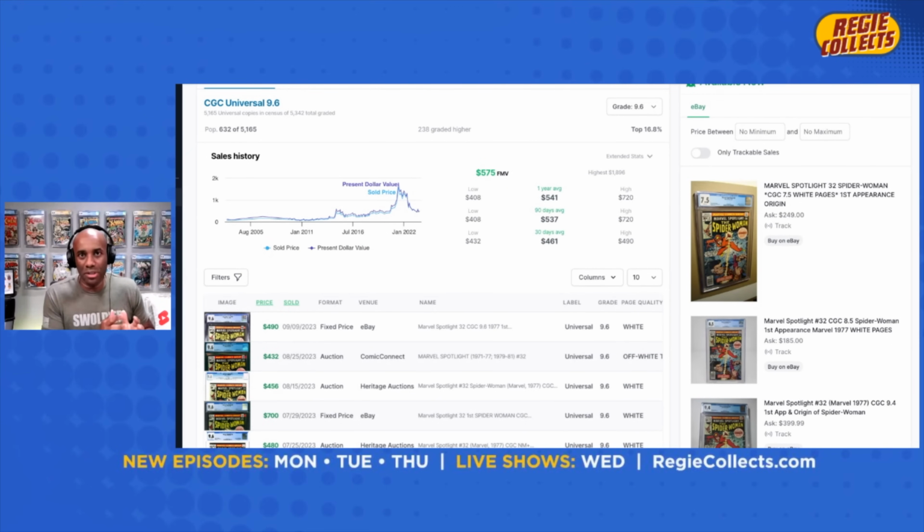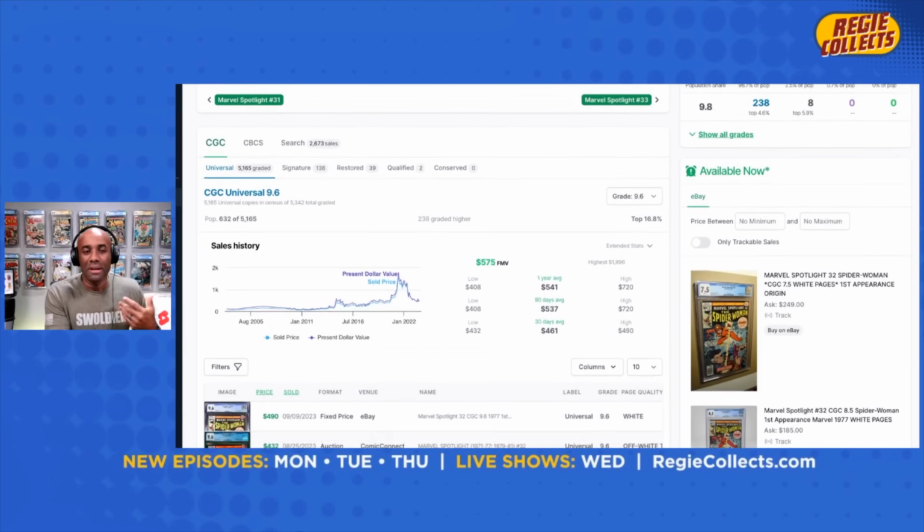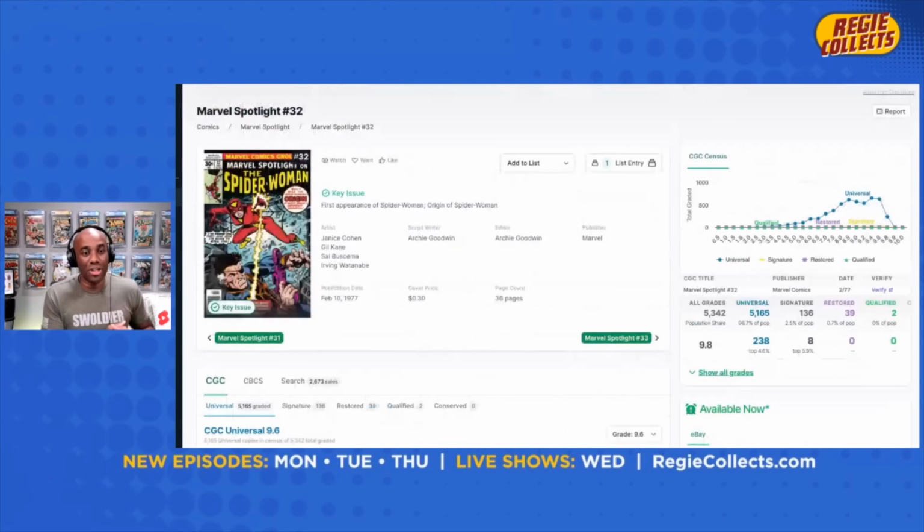114%. A 114% price difference, or an absolute dollar amount of $1,310. That is meaningful cash, no doubt about it. And by going with the 9.6, you save yourself some money. You also can add a really nice book to your collection.